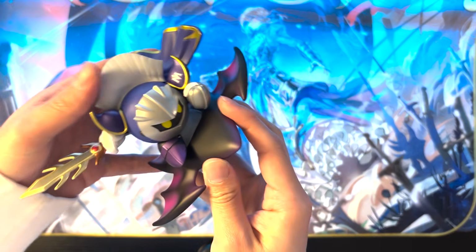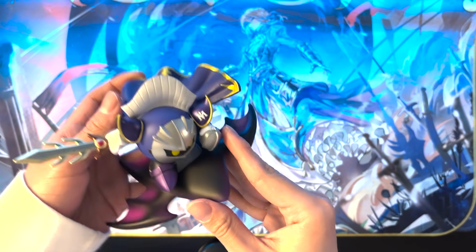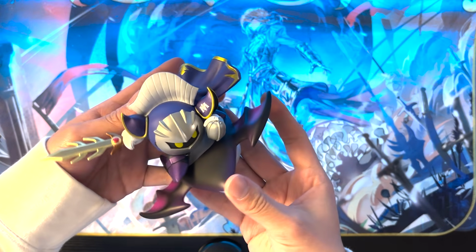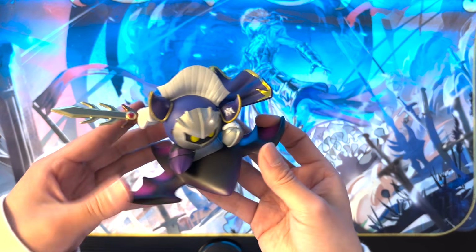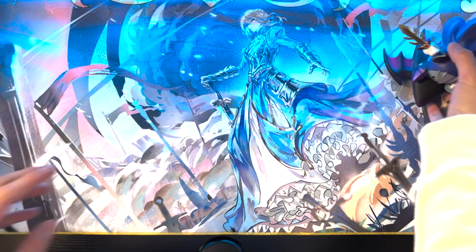This figure was 45 USD. Scanning it into the Air Riders game, you get a different cursor, and then you can train it like you can a Smash character, which I don't really care about. I'm probably just going to scan it for the cursor and that's it. I really just wanted these to collect. Let's put that on the side.